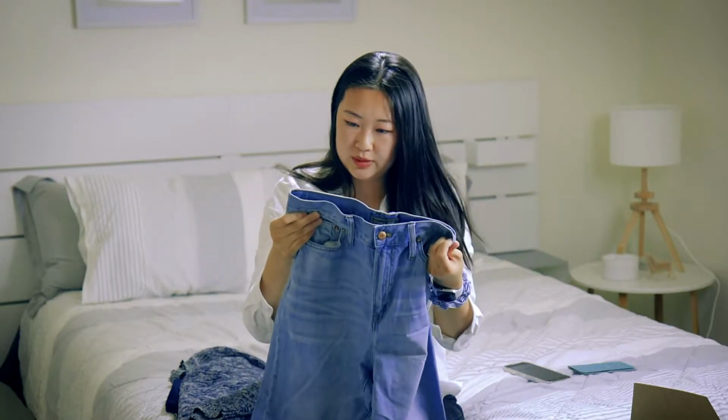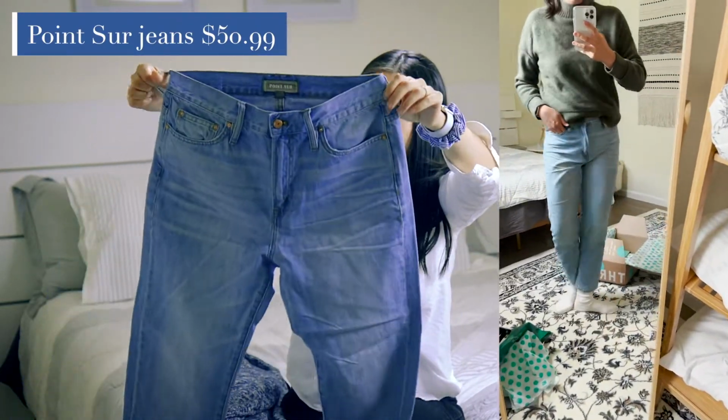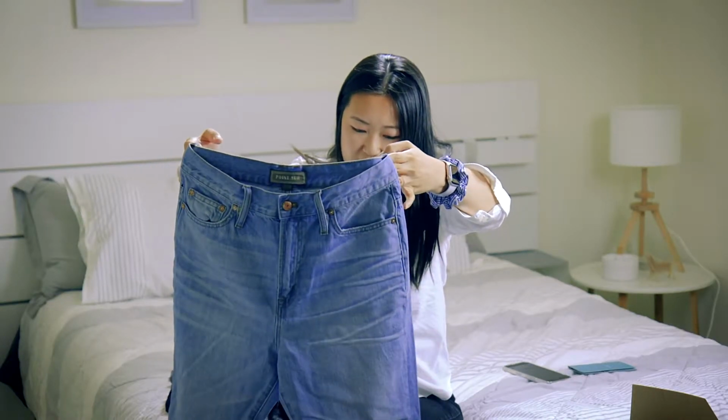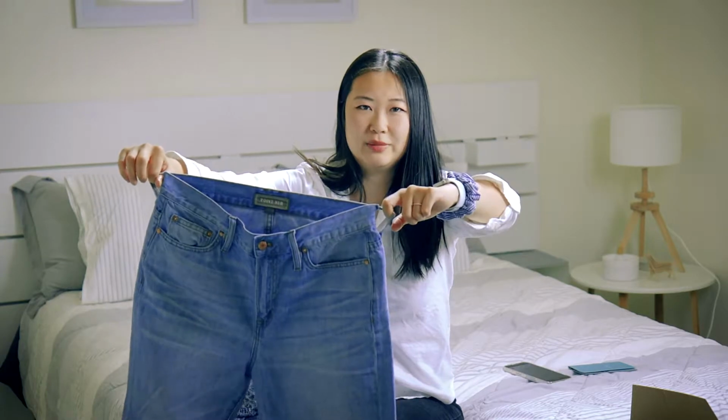This is by Point Sur Denim. I've never really heard of this brand before, but I really like the wash. I like the mom jean style because I like high-waisted jeans. Point Sur. I hope they're not a fast fashion brand, but even if it is, I'm buying secondhand, so I guess I'm not really buying fast fashion.